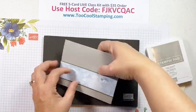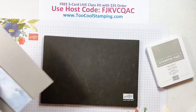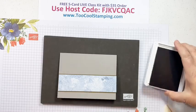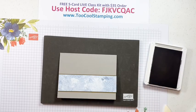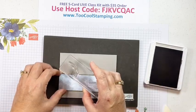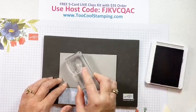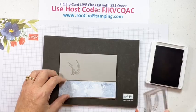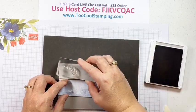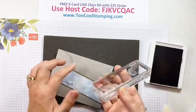So let's get, I'm going to burnish this just a tiny bit more so it lays flat. Okay, we're going to start with Gray Granite as our ink. And let's see, we're going to start with a couple of these little plants that you would see in the ocean. So I'm going to have one there, maybe one coming up here. I'm going to flip it around and do one on this side. So you see, I'm just having it kind of come out from the strip. And then I have another one on this side.